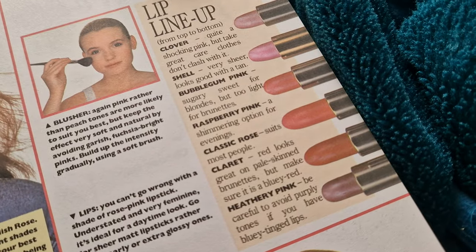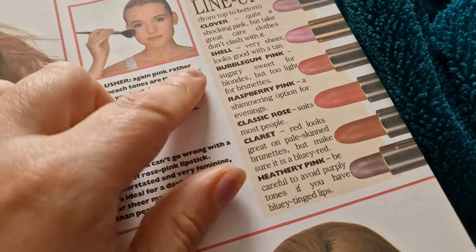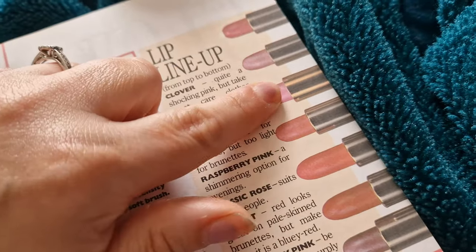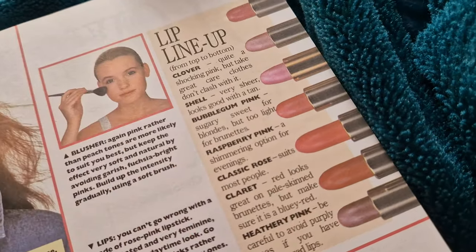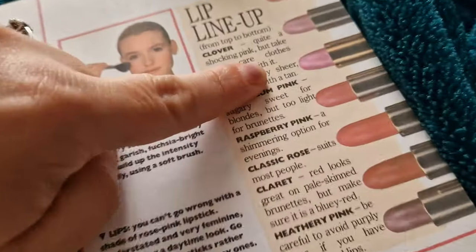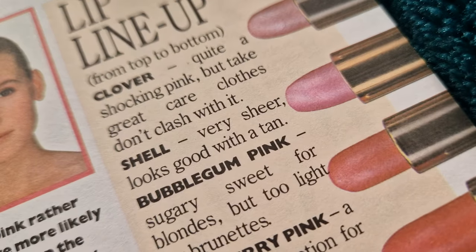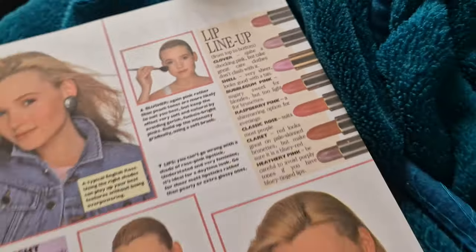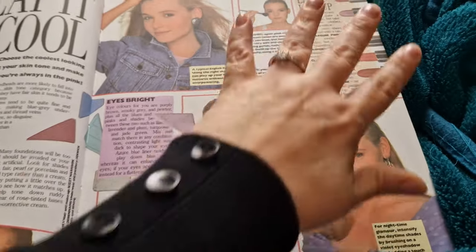Can you guess what my favourite colour is? Have a guess. Is it that one? Is it that one? And the answer in 1, 2, 3 is that one. I love that. I wear similar colours now, to be fair. Like a bubblegum pink.